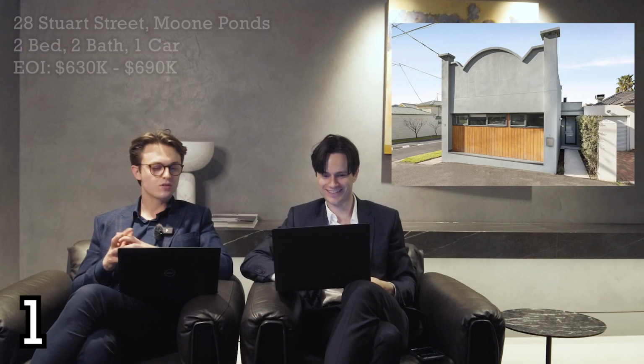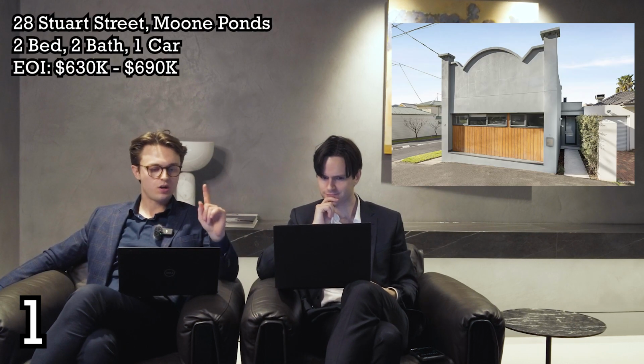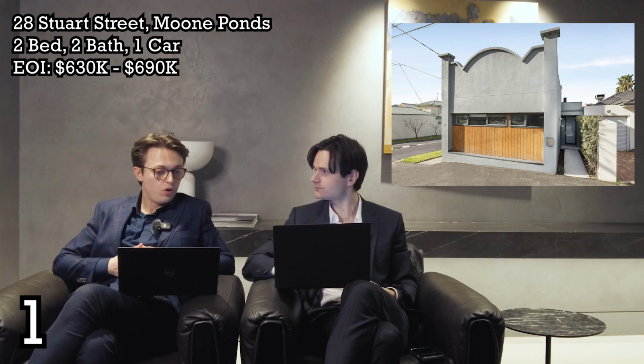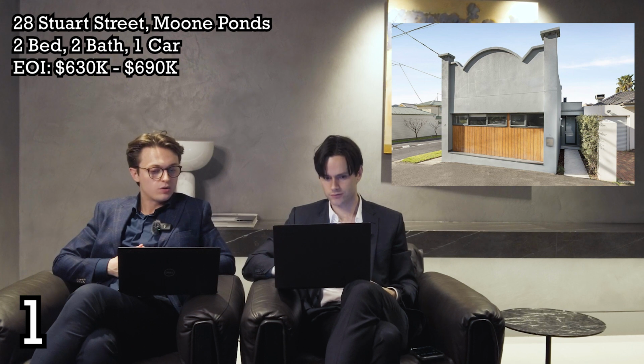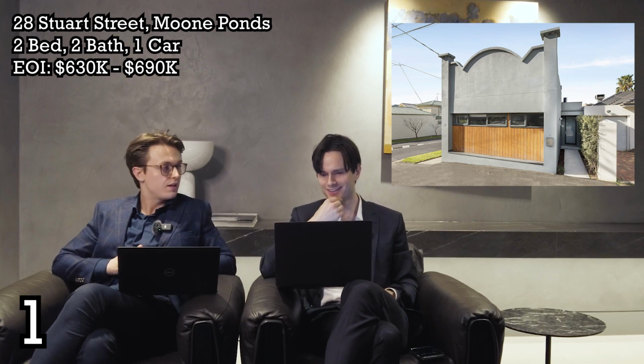All right, Marcus. Now, 28 Stuart Street, Moonee Ponds. Oh, what an area. 2 bed, 2 bath, 1 car, 630 to 690k, Mr. Big Boy. That's an attractive range. Now, it's in a block of 4. It gets the prize number only address instead of the others. This one's 28. The other ones are 28A, 28B, 28C.